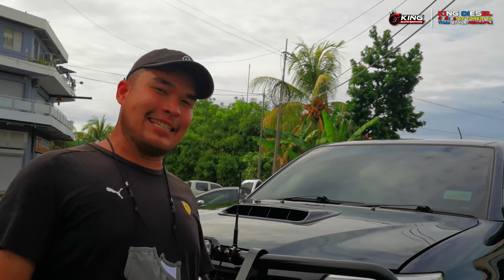Hari ini kita nak memperkenalkan one of our long time customers. Memang dari dulu dia dah support King Diesel. So this is his Toyota Hilux Vigo KUN26. Jom kita tengok apa yang dia telah buat dekat King Diesel.